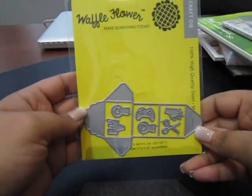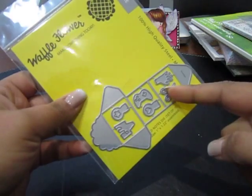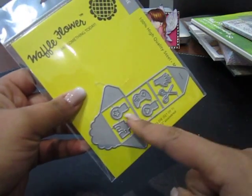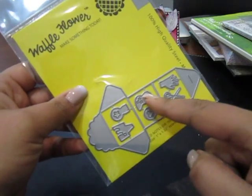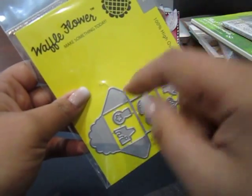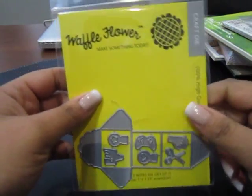And I also picked up this waffle flower envelope die, which has a folding envelope. You see the score lines here and some super cute tabs that you can die cut out to close the envelope shut. So super pretty.